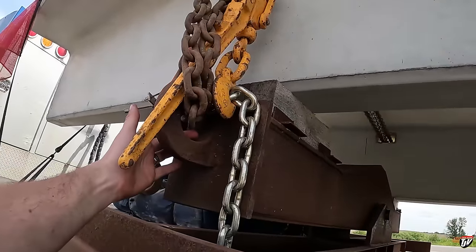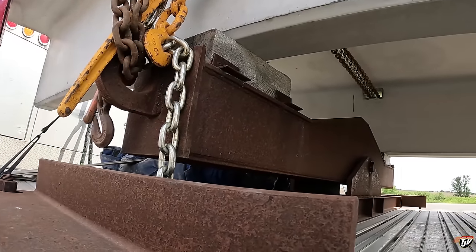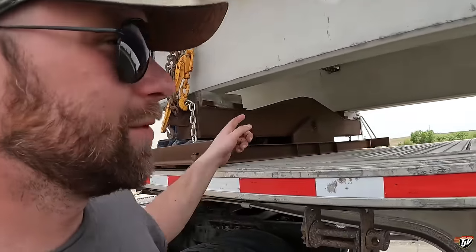They're all going through the eye holes here, through these loops here, right? And this whole thing sways like a teeter-totter. Kind of makes me a little nervous sometimes looking in my mirror and seeing the trailer move and the load just sitting there still. And you can see this thing moving around, but that's designed for that. That's supposed to be like that.